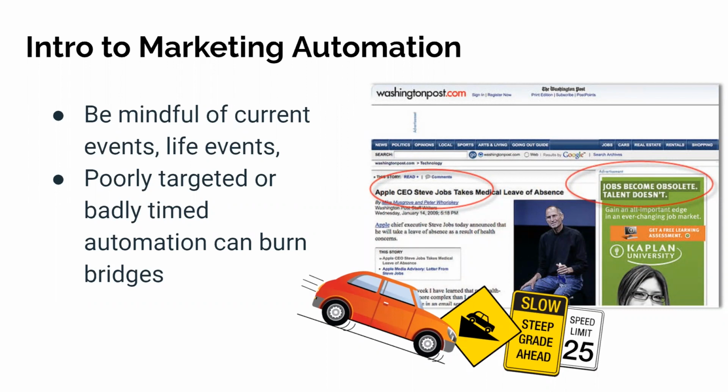I use it to illustrate this point: let's say you send an automation with a quote from Steve Jobs, but it just happened to be the day that Steve Jobs passed away. These types of things don't go hand in hand, and you have to be aware of what's going on in the world. Talking about hugging people during the height of a pandemic might not be the right message at the right time. So simple, yet often overlooked.